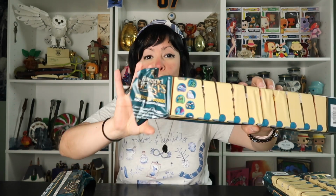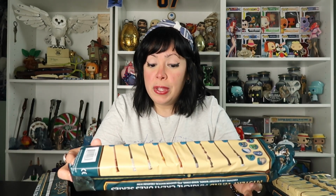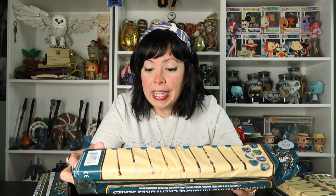So cool. So on the back, it tells you the ones that you can get from this series. You can get Albus Dumbledore, Credence, Gellert Grindelwald, Leta Lestrange, Newt Scamander, Nicholas Flamel, Queenie, Rudolph Spielman, and Tina Goldstein. So again, super excited for this.